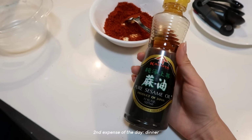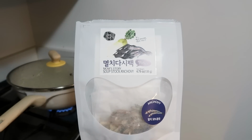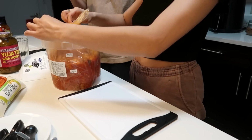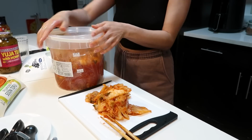And for dinner, my boyfriend and I made sundubu, which is this Korean stew, and it has quite a few ingredients that I usually get at the Asian Mart. We did make kimchi sundubu, so it required a lot of kimchi. Is this enough kimchi?